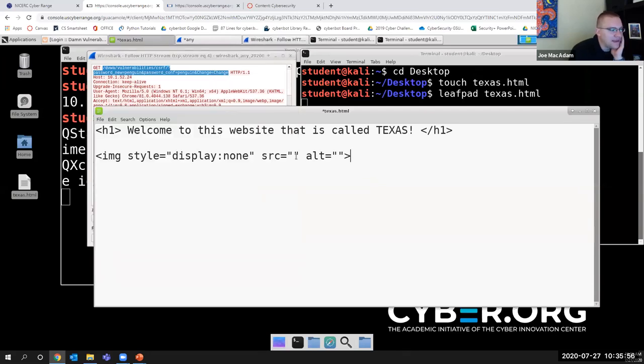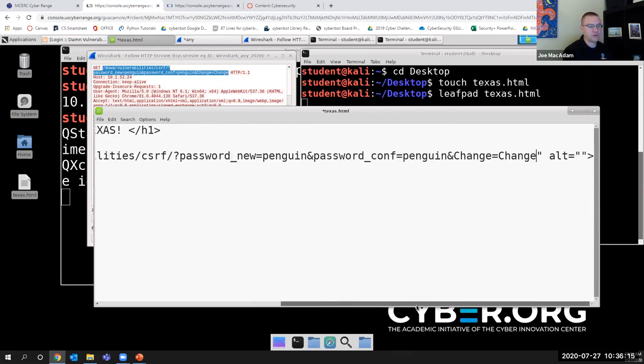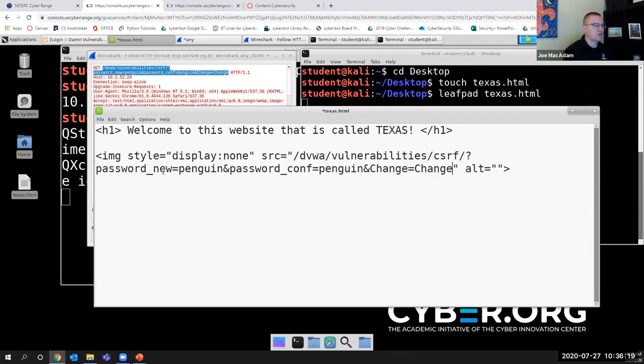And then we're going to paste it between the two quotations of source. So we're going to copy everything from /DBWA all the way to change equals change, the second change there. We're going to copy that, and we're going to paste it in between the two quotation marks of source. This is the GET request. So when I paste it, it makes that really long. You can kind of scroll through. What I'm going to do for the sake of you guys being able to read my screen is I'm going to word wrap it, so that it kind of wraps around right there. That should all be on one line. I just word wrap it so I can see it all right here.